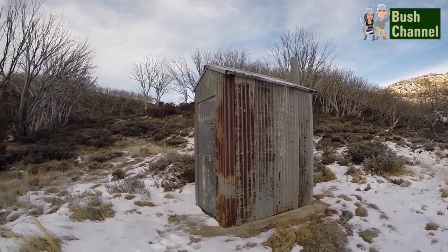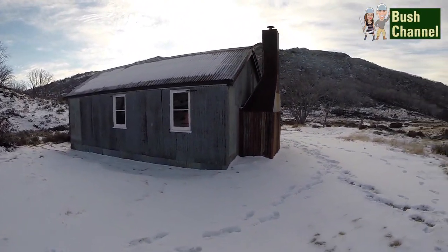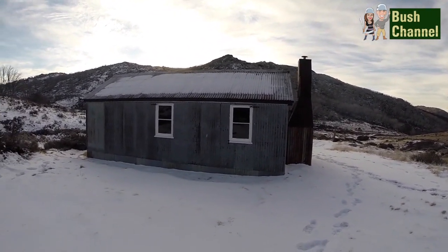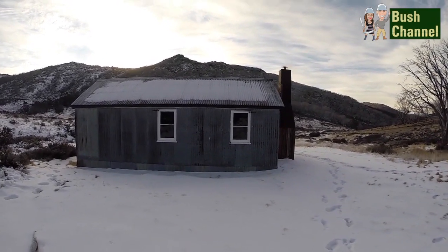That's the toilet there, the outdoor toilet. So it kind of resembles something from the 1800s. A lot of these refuge huts in Australia are exactly that old.